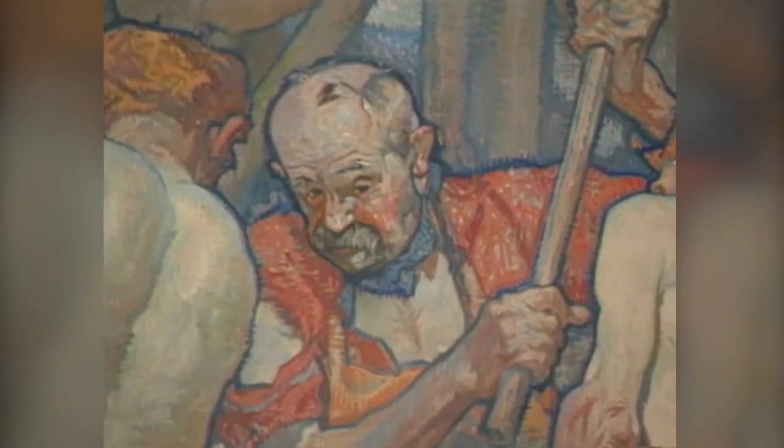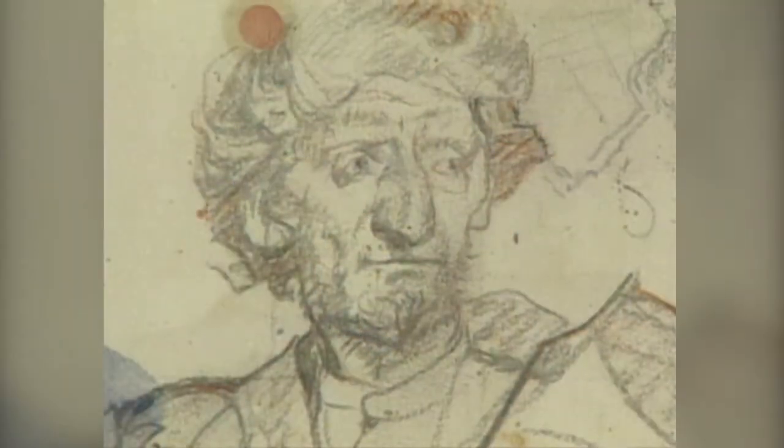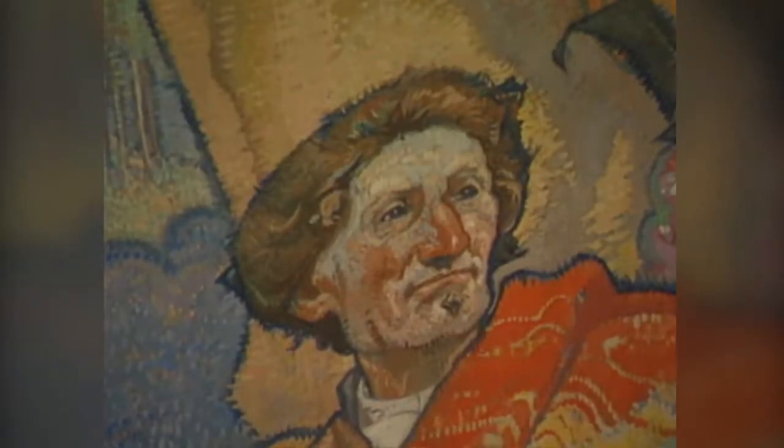In the upper dome, he was asked to represent four great historical periods in Missouri. Based on this sketch, he illustrated the arrival of pioneers in Missouri.